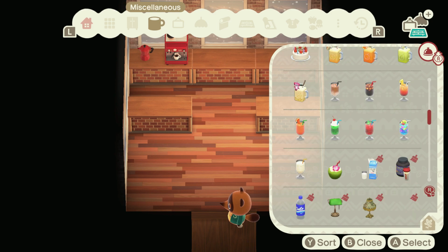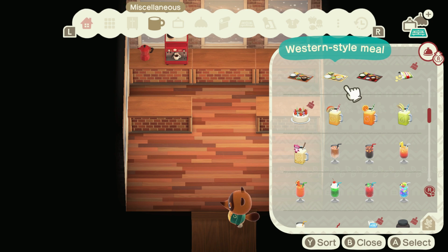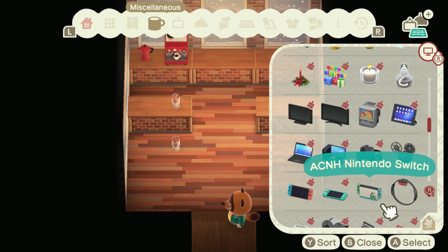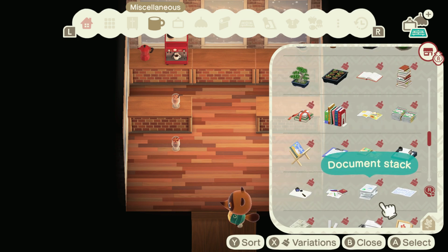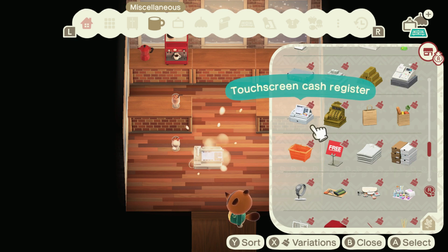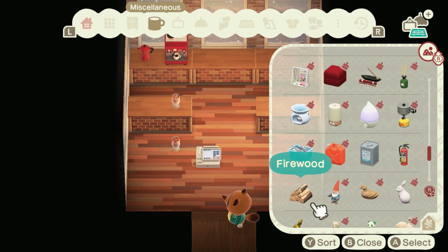Let's see. Drinks. There they are. I don't have very many, which is the only downside. But that's okay. Iced coffee. And, okay, definitely need that. I actually could do the firewood.